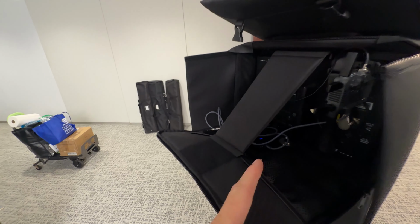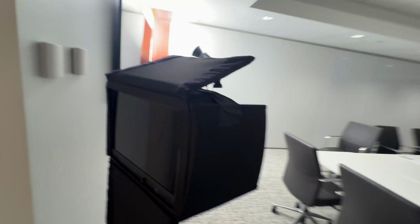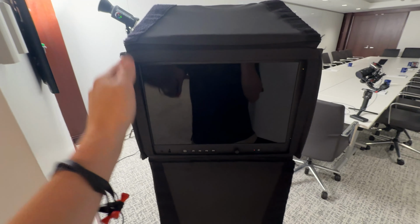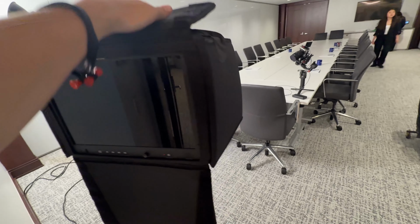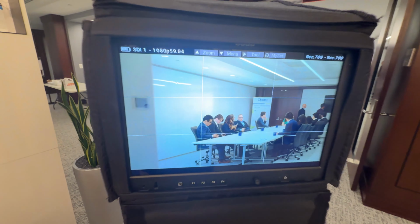Staging the third scene. This Osee is great, but I have to come up with a way to try and hold these back. I think I'm gonna put a Velcro strap here, because otherwise you're forced to look at it kind of like this, and you have to look down. We have a smaller stand, so it's working. It's been working really well, running everything off V-mount. All right, this is our third scene here.